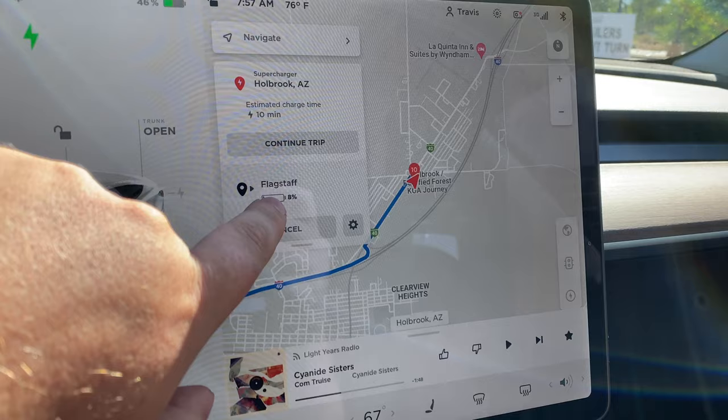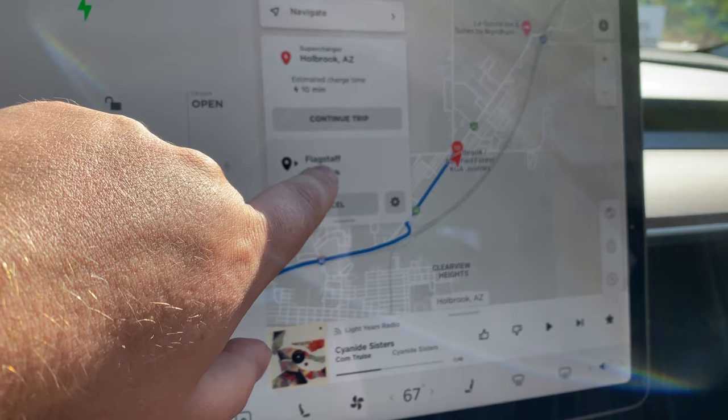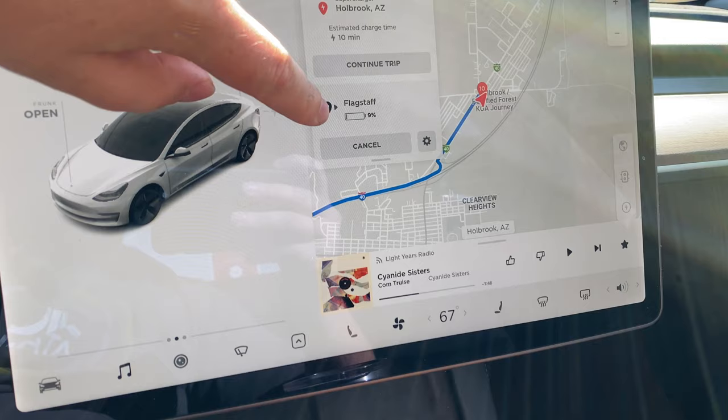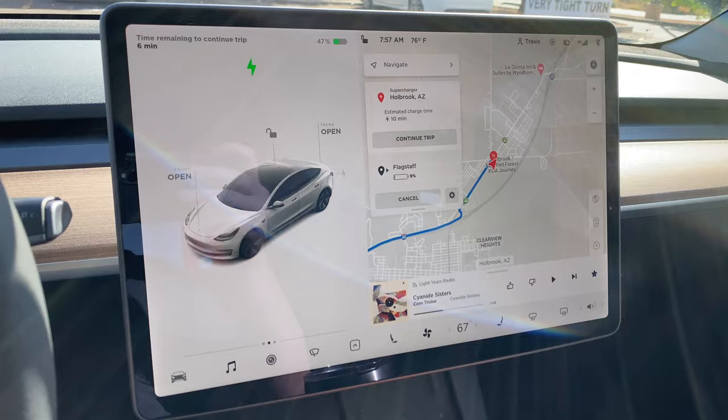I'm probably going to wait until this actually gets up to about 20-25%, because it seems like this has been off by about 5% every trip I've taken so far. And I don't know if it's because of the wind and stuff like that, or if this is just off by a little bit. I think it's the wind, because we do live out here in the west, and we do get some gnarly winds that are pretty hard to account for. But so far it's been great.